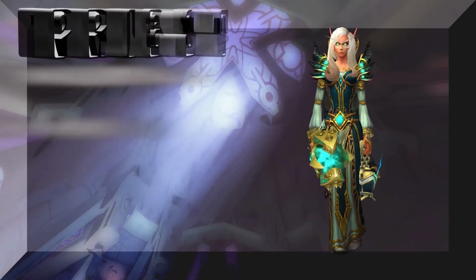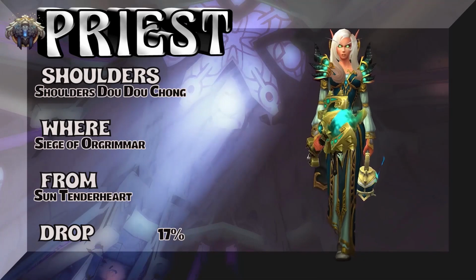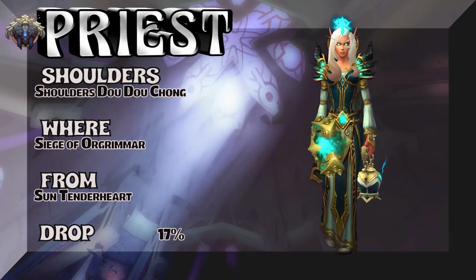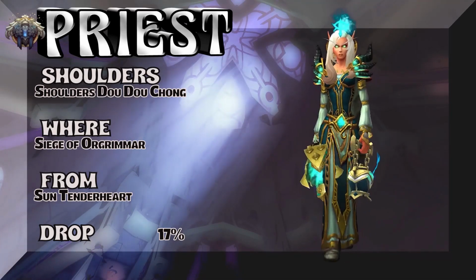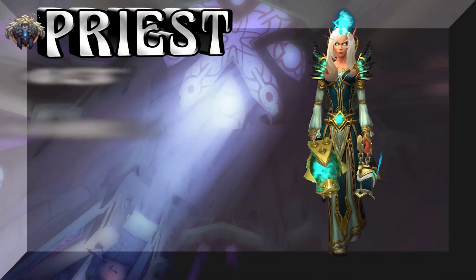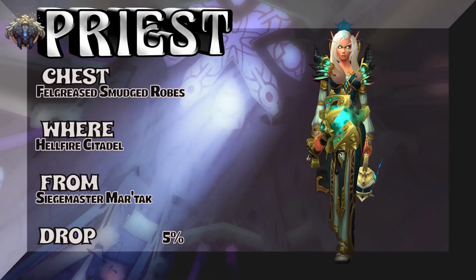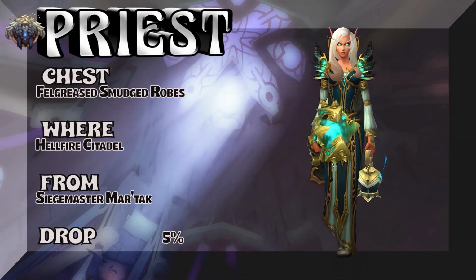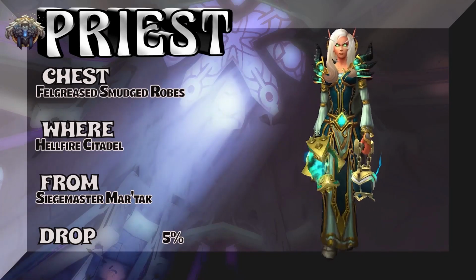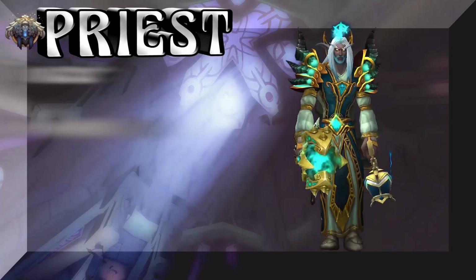This particular set spins the threads in a very unique way, but it kind of is grounded with that priest look. Shoulders of Dao-Chang, Siege of Orgrimmar, Sun Tenderheart, 17% drop rate for the shoulders. Now we're going to move ahead to Hellfire Citadel, which of course is a little further down the road in an expac called Warlords of Draenor, all the fun.